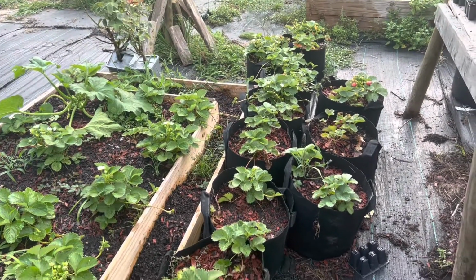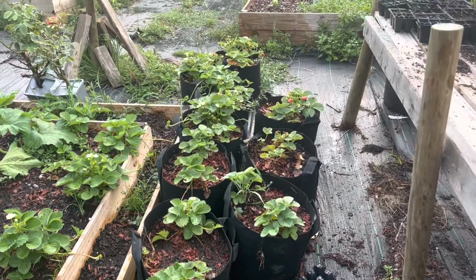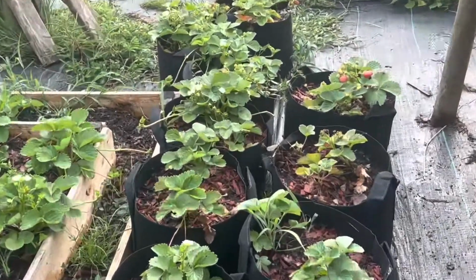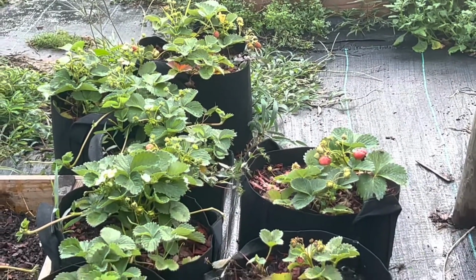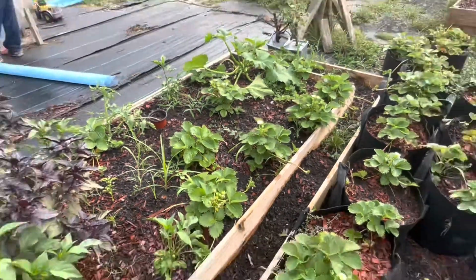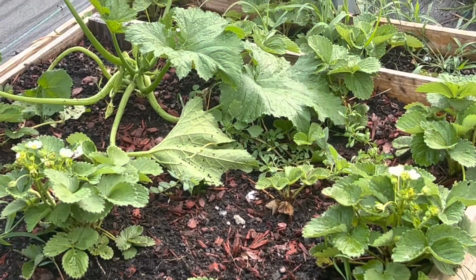But they have definitely doubled, if not tripled, in size, and have put on a good amount of blooms to where we're going to get us some more strawberries. As you can see here, we have some here on the end that are not quite red or ripe yet, but they are still looking good. And then here in the bed, plenty of blooms, where they were basically stagnant in growth.